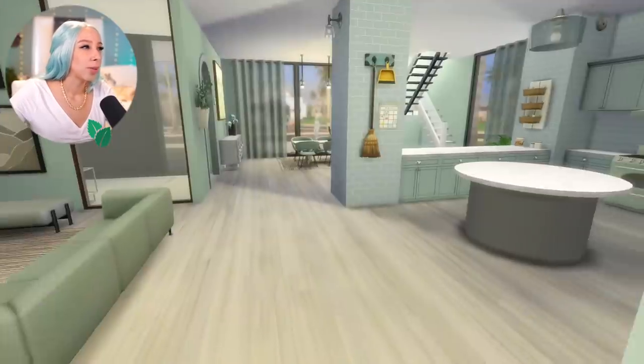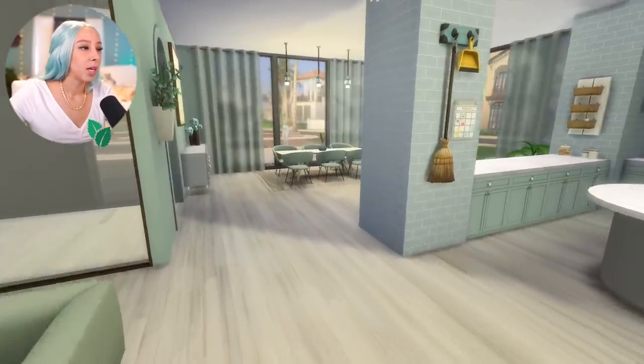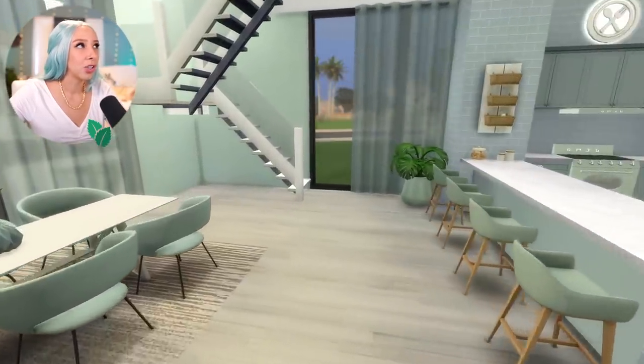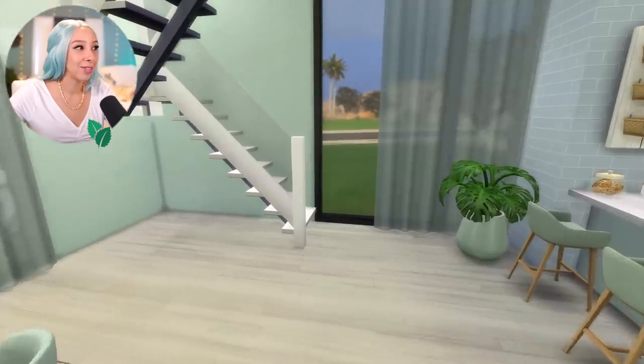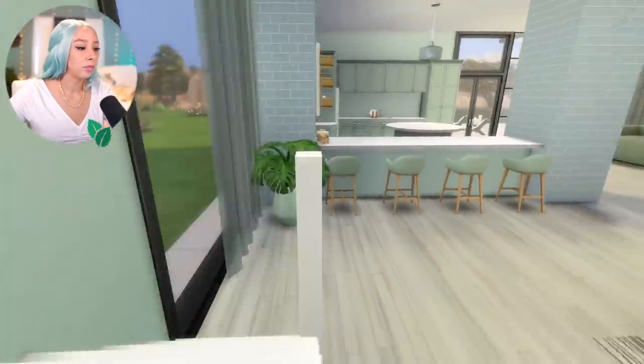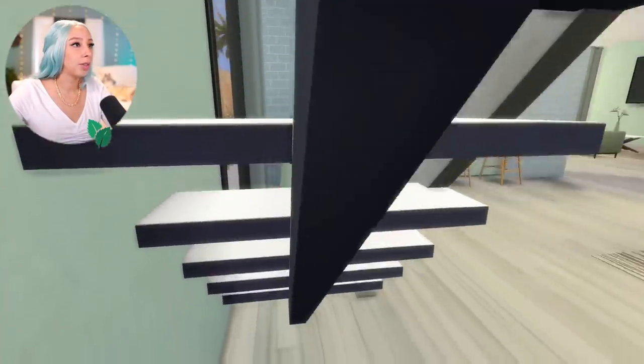I had so much trouble with the upstairs just because it was such a big open floor plan that I couldn't figure out how to divide the space, but I figured it out in the end. Okay, so up the stairs we go.